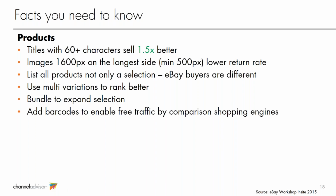And then add barcodes to enable free traffic by comparison shopping engines. Again, as I mentioned before, eBay is one of Google's biggest advertisers, and you will notice when you go on Google searching for product that you will frequently see an eBay listing or multiple eBay listings up on the Google search results pages. So if you want to take part in that and you want free marketing by eBay, then add barcodes and it is more likely that your product will be visible on Google.